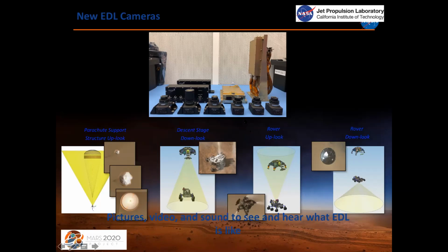Now, all of these cameras have microphones on them, which means not only are you going to get to see it, but probably within a day or two after the landing, someone at JPL will put together the animation of all these cameras set together and develop a really good image and idea for what it actually looked like if you could sit on the back of Perseverance while it was landing on Mars.